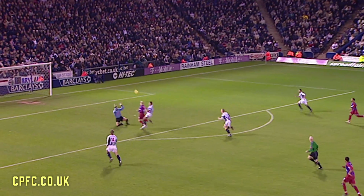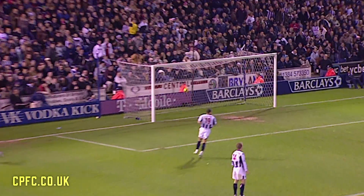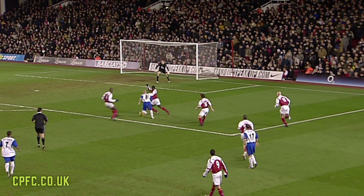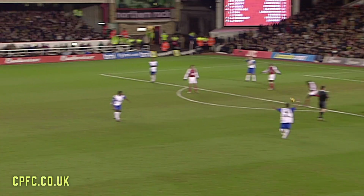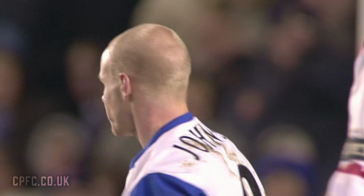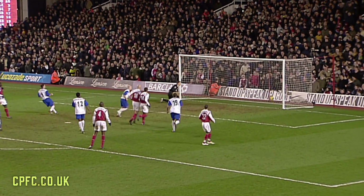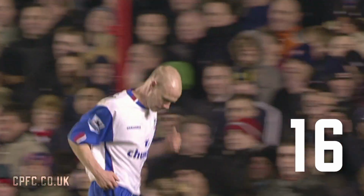Left by Peirce, and it was a risk, and Johnson's got there! Oh, it's a shambolic goal for West Brom! Good ball into the feet of Johnson, that's a penalty for Crystal Palace. Andy Johnson will take it. Steph Johnson, and he's now scored 7 penalties this season, and 16 Premiership goals.